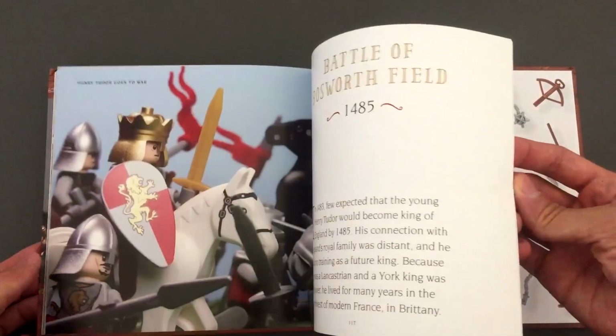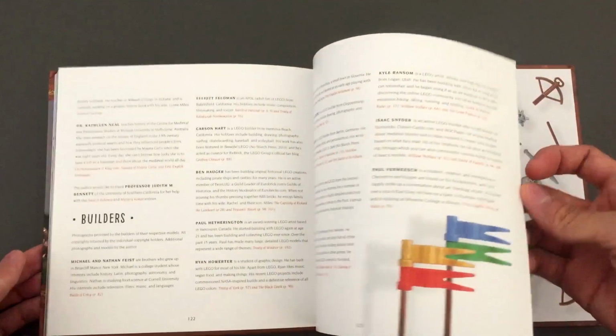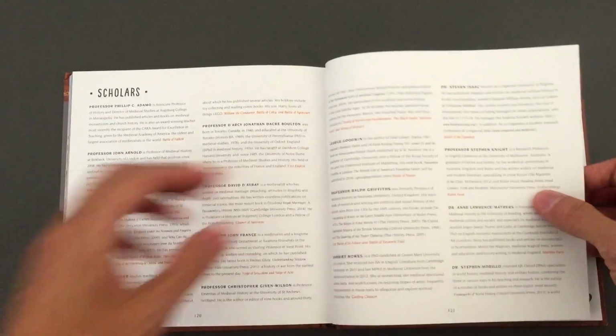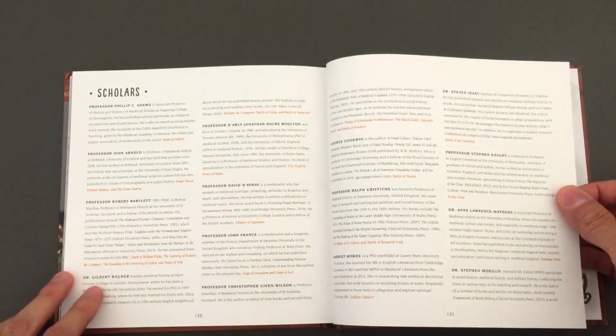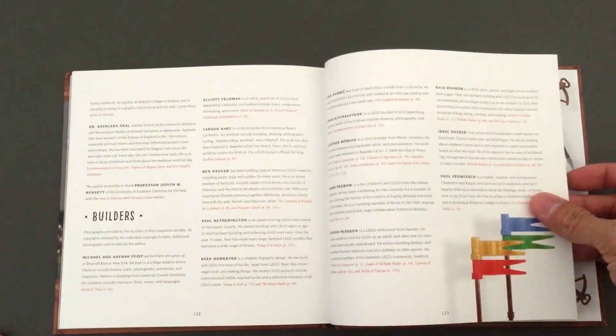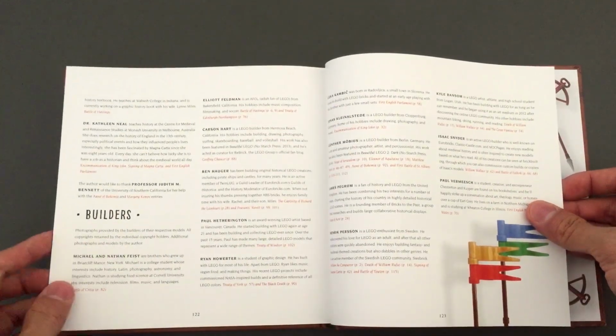In the end, we see a list of all the professors and scholars who have contributed to the book, and a little description of each one of them, as well as a list of builders who contributed to the creations.